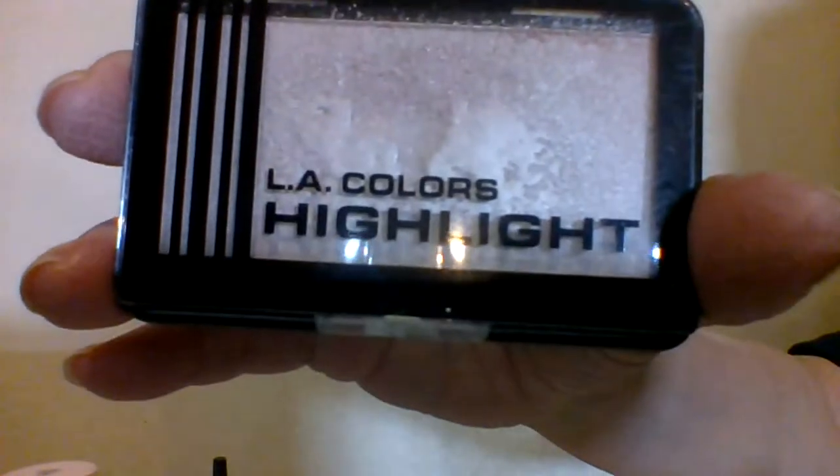My highlighter is LA Colors, in Glow Time, and this is a really, really pretty glowy highlighter. I just really, really like it. And I'm putting this on with my fingers. I've somewhat stopped using brushes for highlight just because, you know, it's one little area and I can do that with my fingers. I'm going to show you what this looks like, and then we'll get started. I applied that. Here in just a second, I'm going to use my setting spray and we will get going.